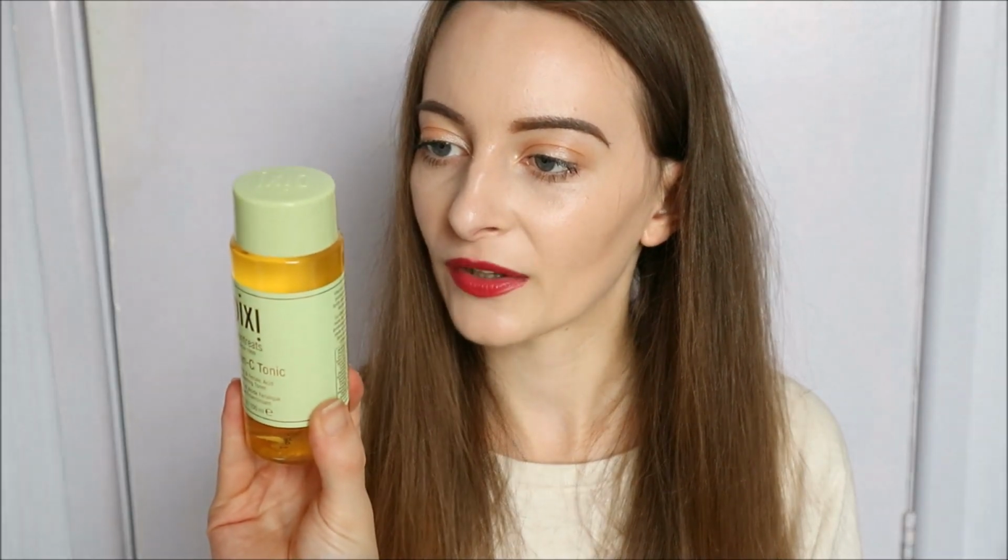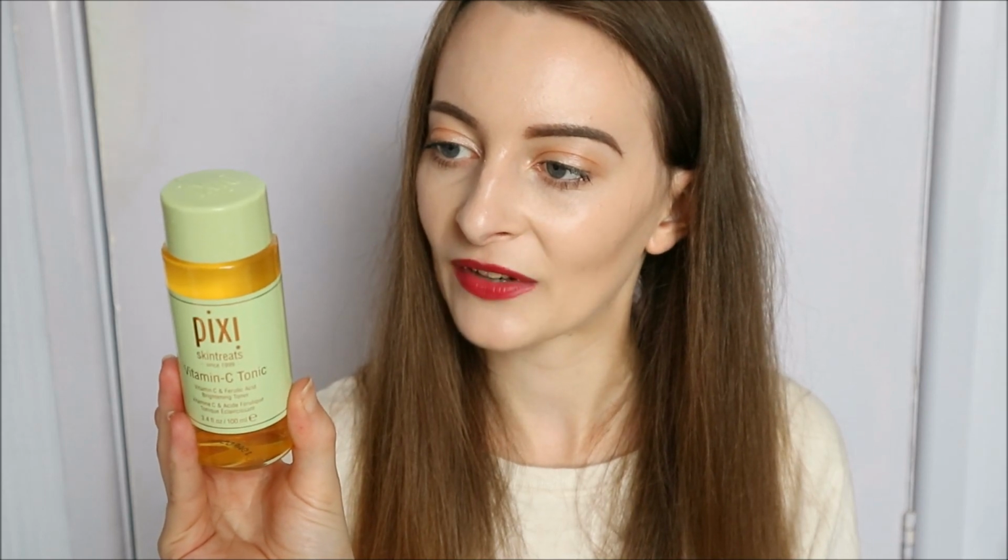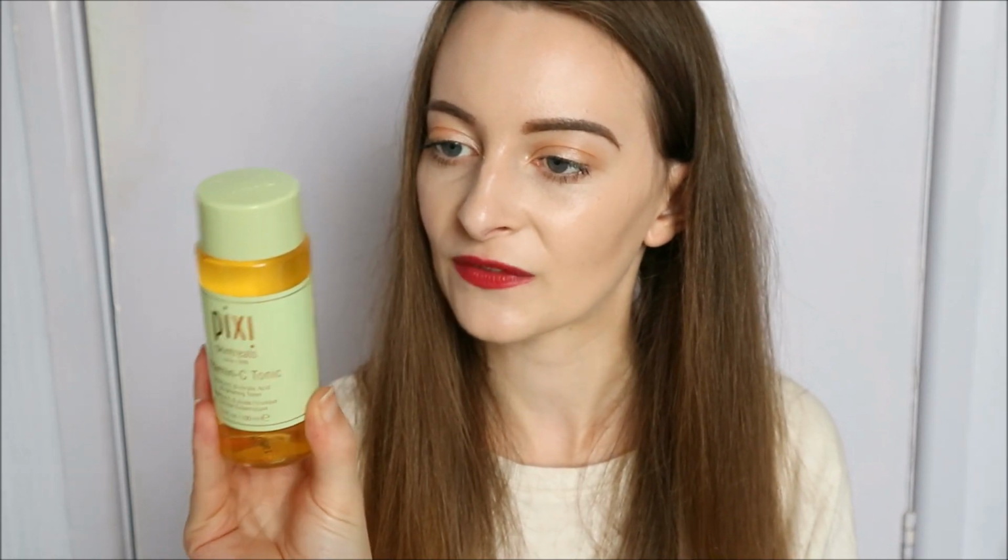It has potent antioxidant power, promotes healthy collagen production, and is known to boost skin's luminosity. Probiotics help fortify skin's barrier, while willow bark and fruit extracts gently exfoliate. And this is good for all skin types, it doesn't matter what yours is. But yeah, my skin has just felt really refreshed after using it, so I've definitely been loving that.